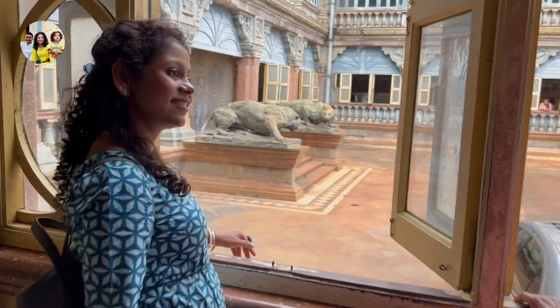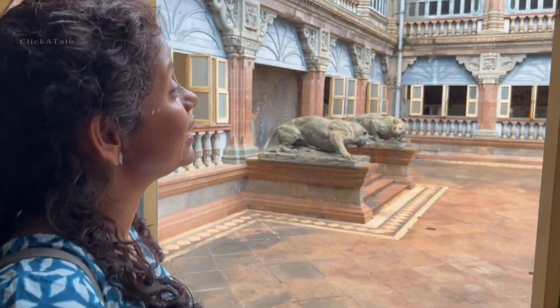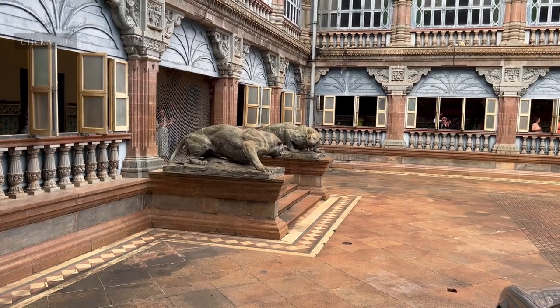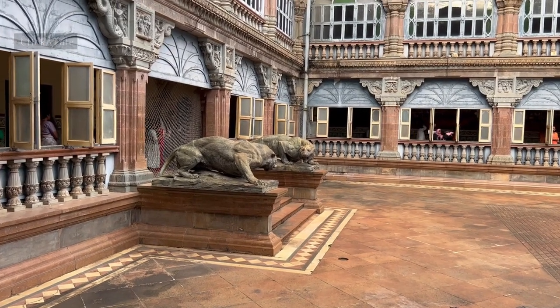This part of the palace was the wrestling courtyard. By the name, you can understand the use of this place, right?